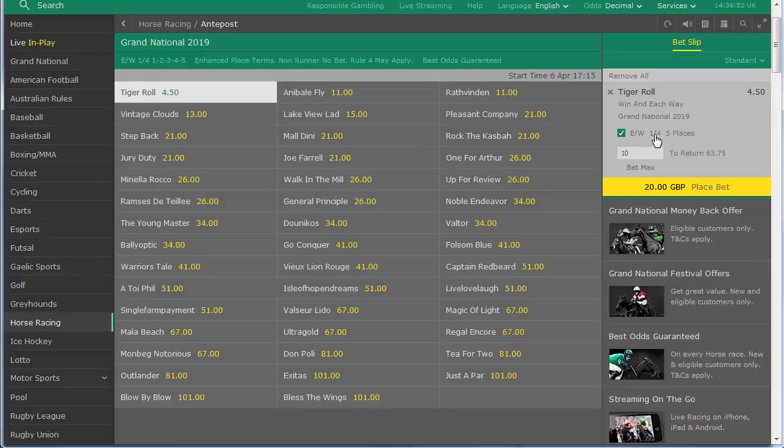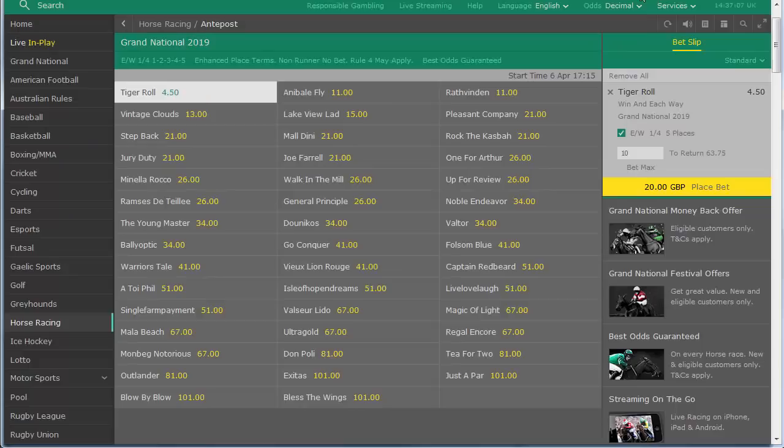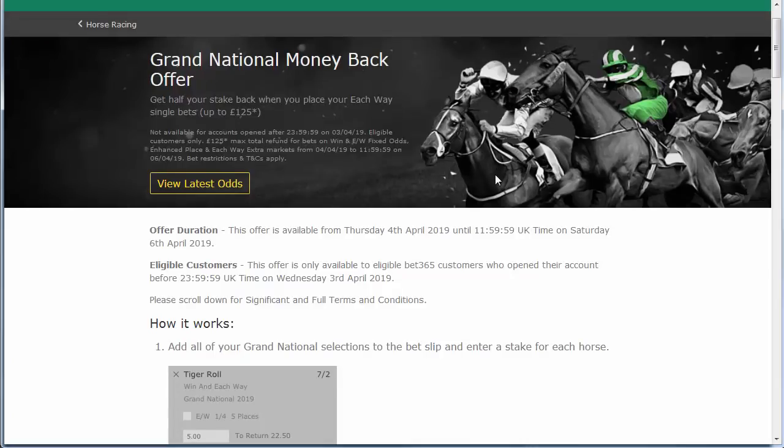So anyway, that is what an each way bet is, and this offer applies to each way bets only, and it is quite simply you get half your stake back, up to £125. So in that example there, if I was to place that bet now, I would get 10 quid back, and I think they pay it out fairly quickly.